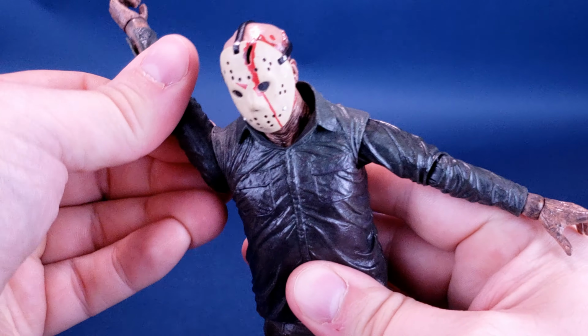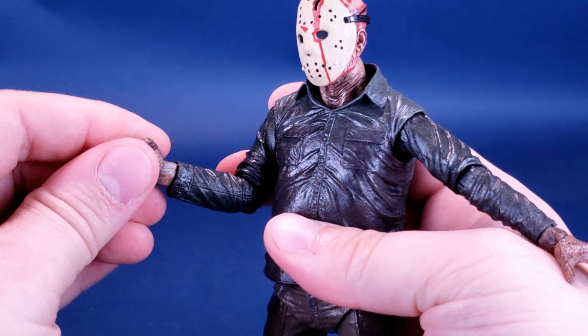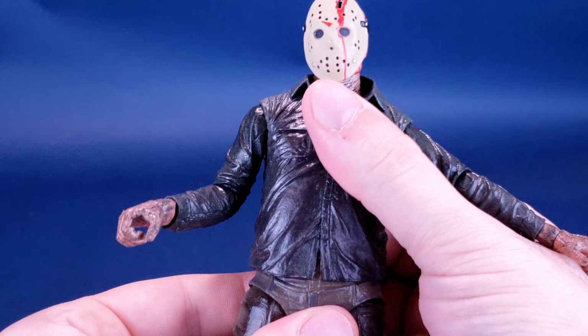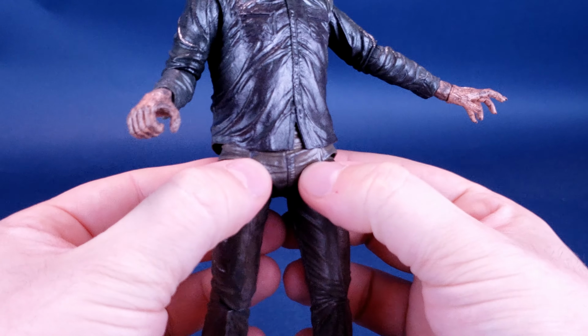The arms can also rotate all the way around. You can bend the arm at the elbow, and you can rotate the arms back and forth that way. A hand also rotates all the way around, hinges back and forth. He has an upper torso crunch, which also allows the torso to rotate back and forth. He still has, unfortunately, the rubber diapers.